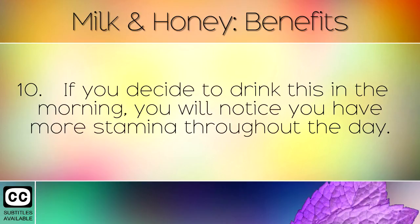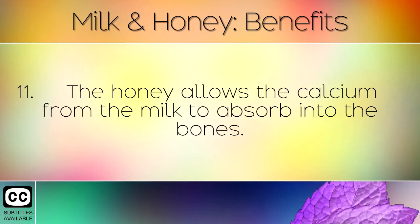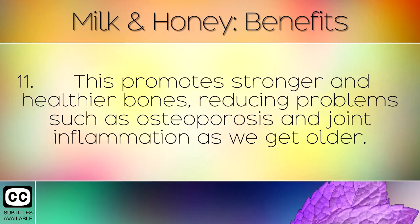10. If you decide to drink this in the morning, you will notice you have more stamina throughout the day. The proteins and carbohydrates stimulate the metabolism to release more energy from the foods you eat. 11. The honey allows the calcium from the milk to absorb into the bones. This promotes stronger and healthier bones, reducing problems such as osteoporosis and joint inflammation as we get older.